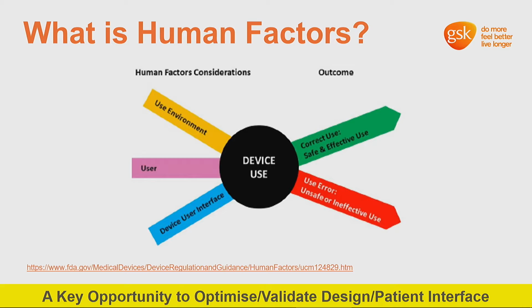What is the environment that people are going to be using this product in? Who are the users? Are they professionals? Have they already got some experience? What are their potential mobility issues? And then the interface, and the interface is really important. This is from the moment they get the pack, they open it, they use the IFU or they don't use the IFU, all the things that we give them. Is there going to be training? What does that training look like? And all of that needs to be put into the device use situation. We test it and then we circle around until we get it right. So it really is a key opportunity to optimize and validate the design patient interface.